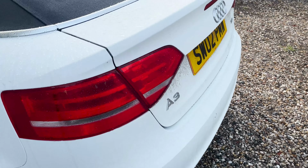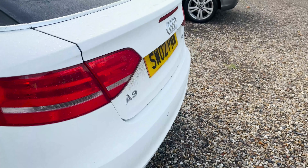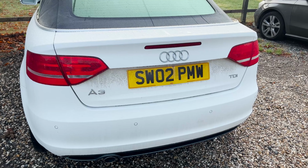And you can see there on the top the water beading up. So this has had a ceramic coating. I can't remember what yet. I think, I'm pretty sure it's had Matrix Black, but we'll have to look it up.